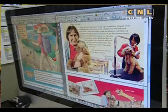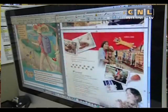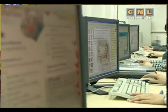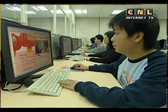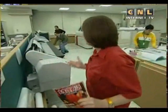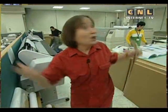Right now, a new Let's Talk in English magazine is in the computer. After people check the magazine for mistakes, it will be sent to the printing company. Here, a printing worker will carefully check the magazine for any color problems and print a copy. Wow! This is great! And look at all these big machines! I wonder which one prints Let's Talk in English. Well, let's find out.